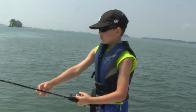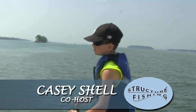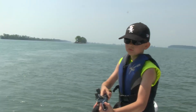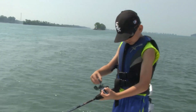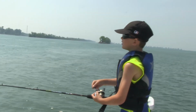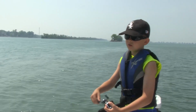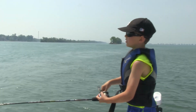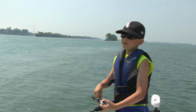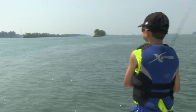I'm using a rhino rod. Has it going in tight. We're casting the lure into the current, and we let it sink, so we get better depth control.